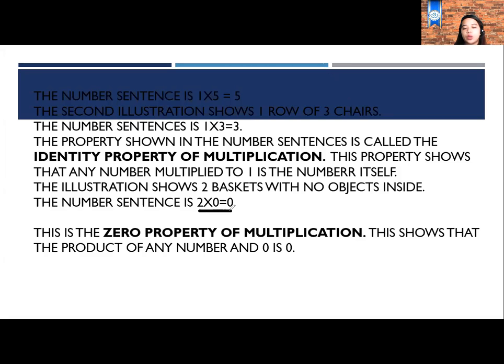2 times 0 equals 0. So anything that we multiply with 0 is always 0. So that's what we call the zero property of multiplication. What are the 4 types of property?